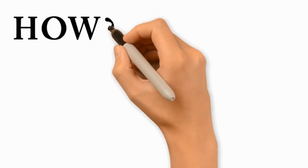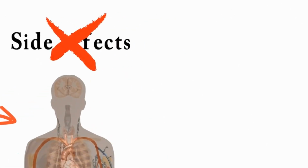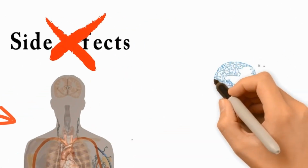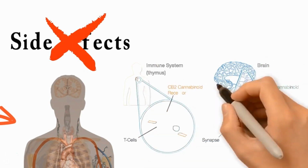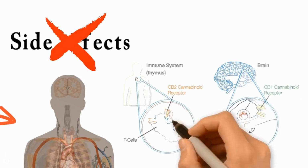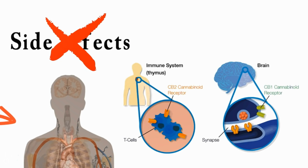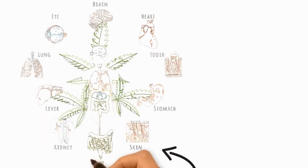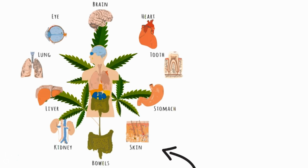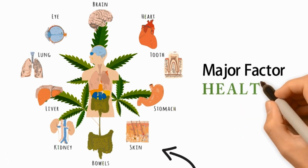But how can one cannabinoid affect so many bodily processes without causing adverse side effects? The answer lies in our biochemistry, the natural intelligence of the body. We have naturally occurring cannabinoid receptors all over our body that interact with CBD. We have these receptors because our body is constantly making its own cannabinoids. These receptors and cannabinoids make up most of our endocannabinoid system, or ECS. Our ECS is always in action, and if functioning properly, is a major factor in keeping us healthy.